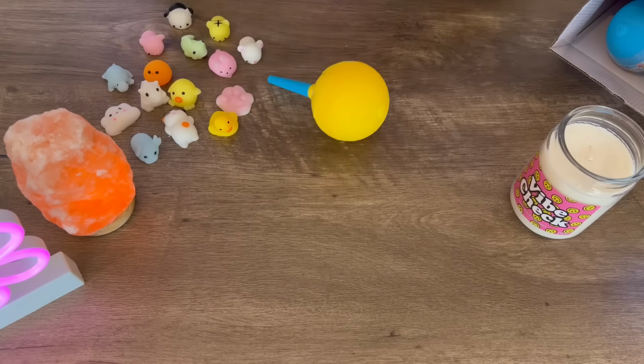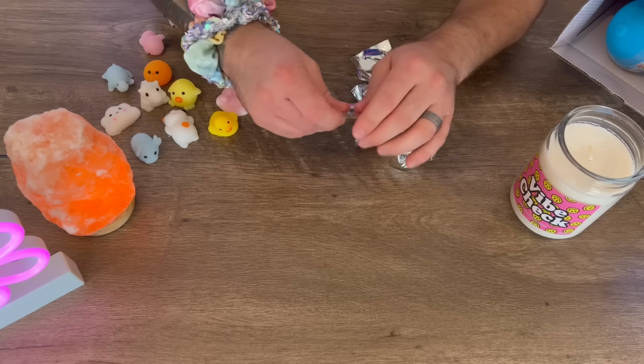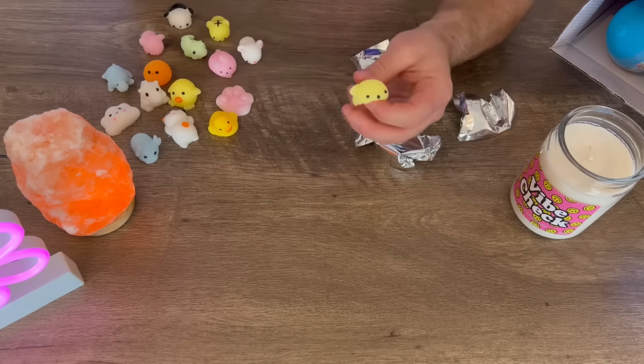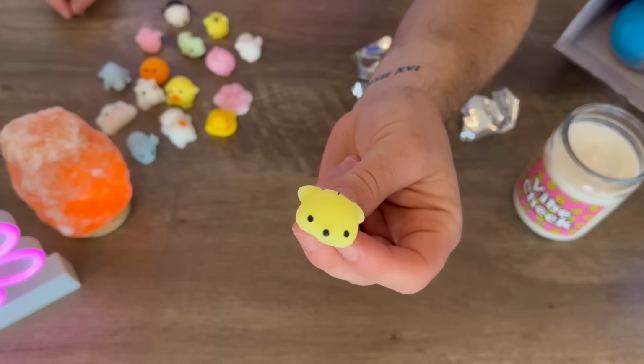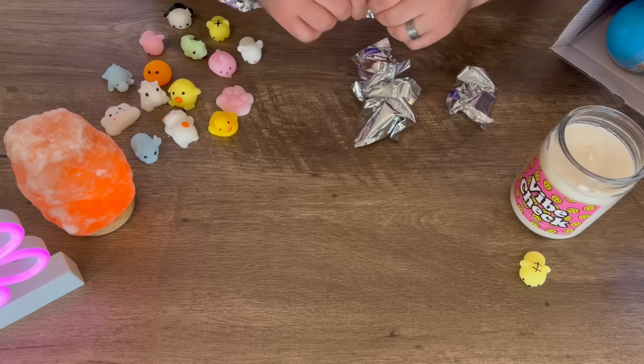We got a yellow pop here. We're just gonna bust it open. Remember, save all these extra lollipops for crafts, because you could totally use them as crafts. Oh, we got a double. We're going to sit that one over there because we do not like doubles.